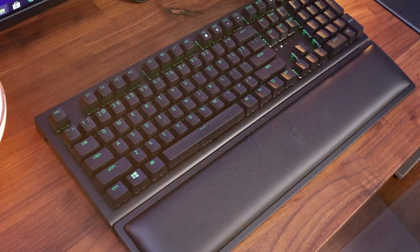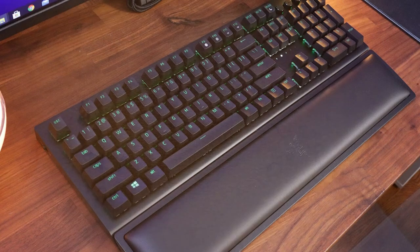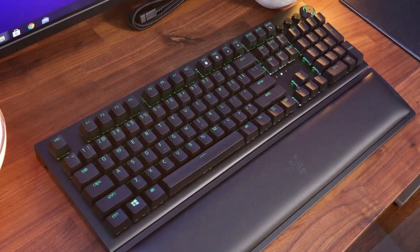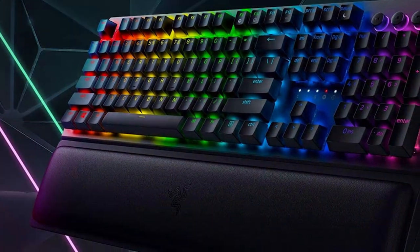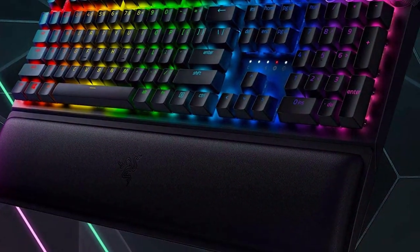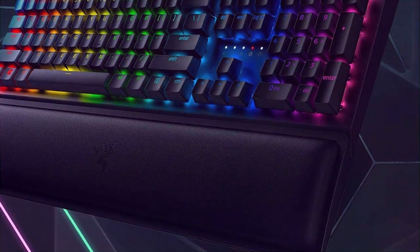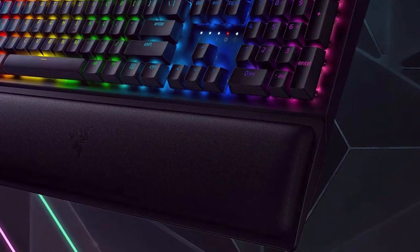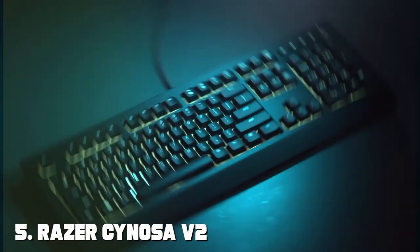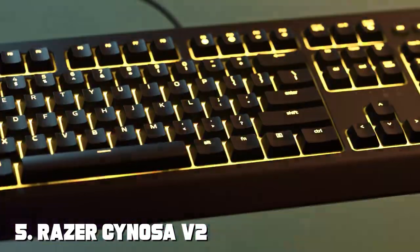Alternatively, you can use Bluetooth for multi-device connectivity. Customizable RGB Chroma backlighting allows you to personalize your gaming setup with millions of color options and effects. The detachable wrist rest ensures ergonomic comfort during extended gaming sessions, and the dedicated media controls provide quick access to music and volume adjustments. The number 5 position is held by the Razer Cynosa V2 Gaming Keyboard.